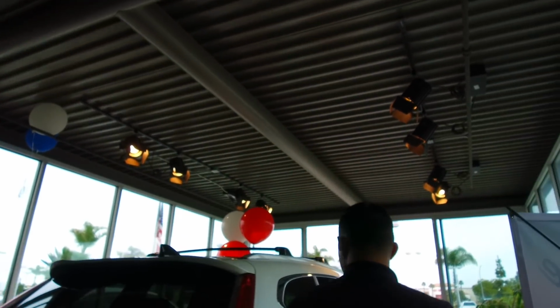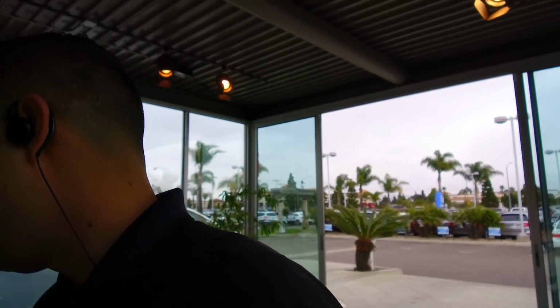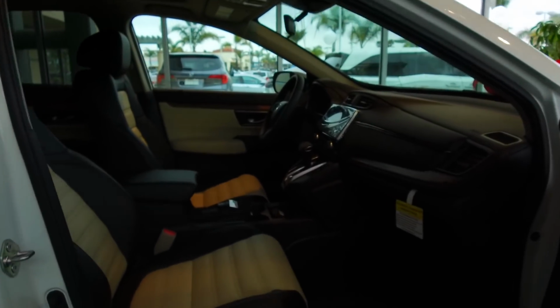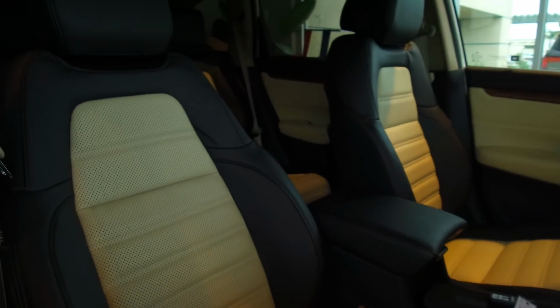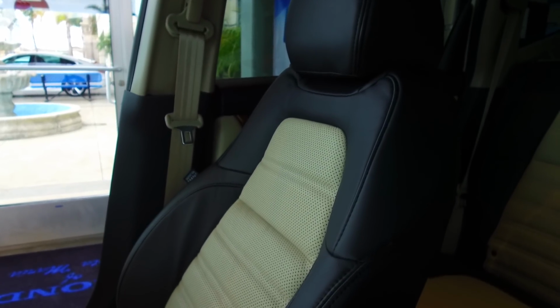Now, last thing, and I think this is the best part out of the car, because this is what makes the CR-V a lot different than other ones. Check it out, two-tone. Woo-hoo! What do you guys know about that? Absolutely beautiful.